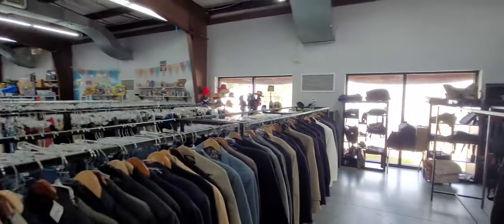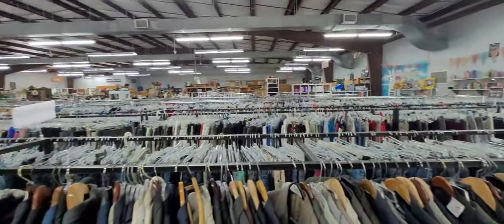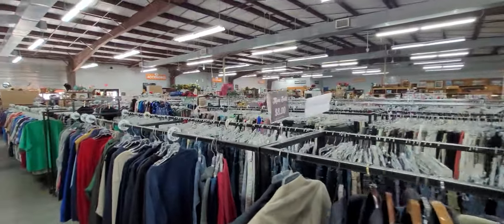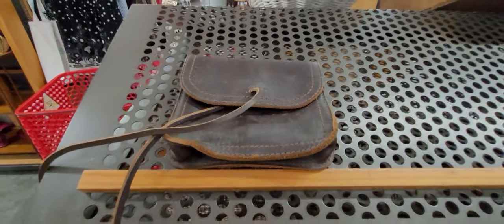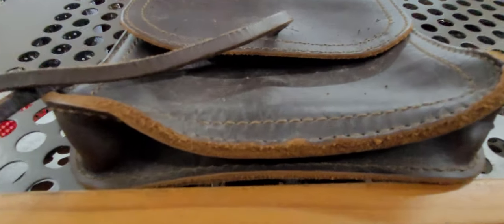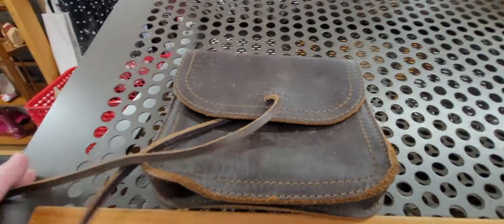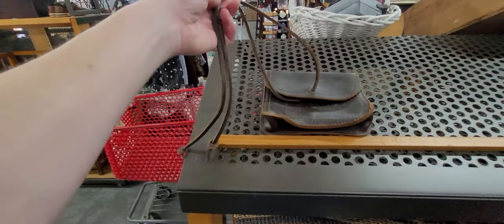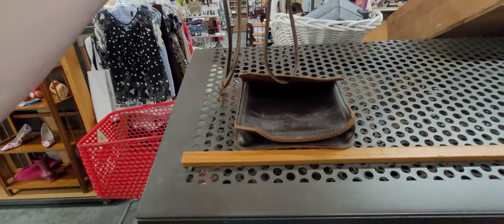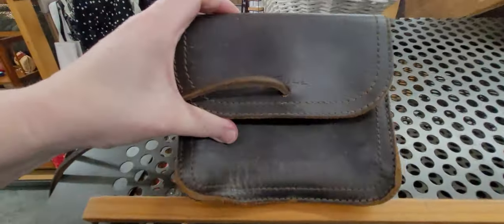Here's a different angle of the store just so you can see, but lots of clothing. And the store is big. So look at this very old leather. It looks old to me. I'm not sure if this is a crossbody or what this is, but you're gonna see the chain right here. There's only one hole, so I'm not sure. This is not connected. So not sure how that's supposed to be worn.